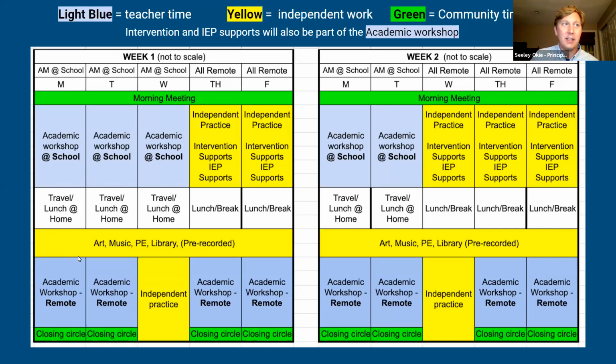Then students will log back in the afternoon for another academic workshop, which should be very familiar by that time, because it is what we'll be doing in the remote model that we will be beginning on Wednesday. Then we'll have an opportunity for a closing circle each and every day. The yellow portions of this model are independent practice, because students are going to be at home, and they will not have full support from their classroom teachers, because the classroom teachers will be teaching students at school during that time and may not be able to engage with those students remotely.